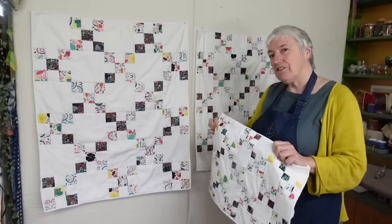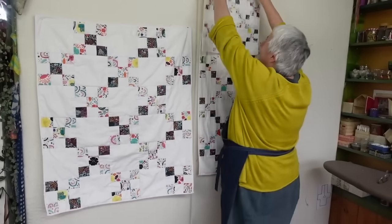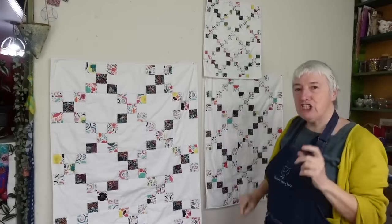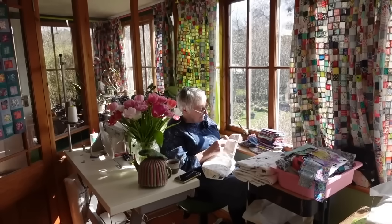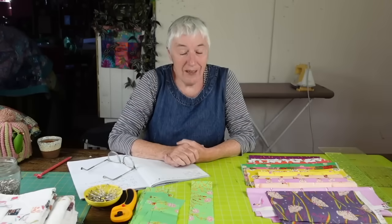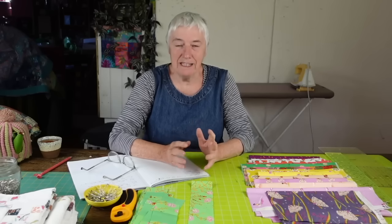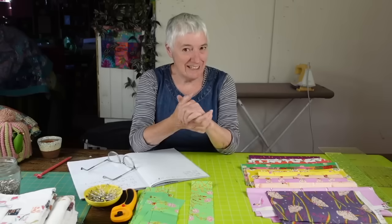And this one is for a little doll. So I made this doll's quilt here, and with this one, the strip was 1.5 inches, so that the finished is 1 inch. Now it's a quilt block that I've made before. It's the St. Louis 16 patch, and it's a quilt block that I really love because it comes together so easily and uses jelly roll strips. What's not to like?